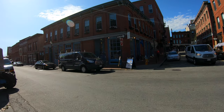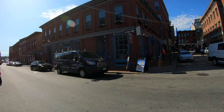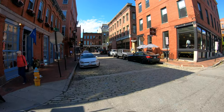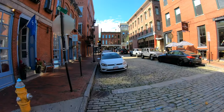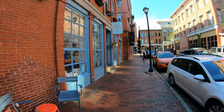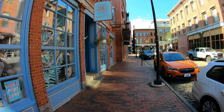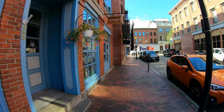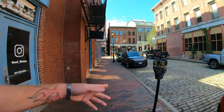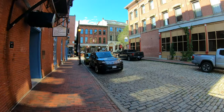He said this city had burned down 3 times in its history. The first time was by the British in the 1700s. So many of the old buildings from way back in the 1700s do not exist because the British burned it down. But there is still a lot of historical buildings here. You can see this brick path and the cobblestone rock.